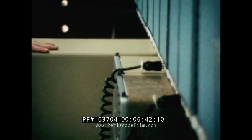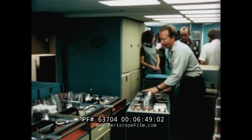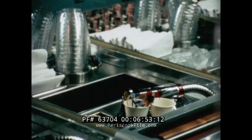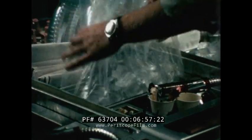As the food carts are secured, the cart holding ovens are heated by connecting the cords. After the liquor carts are aboard, the commissary men leave the galley and simulate closing the galley door. And that completes the galley loading operation.